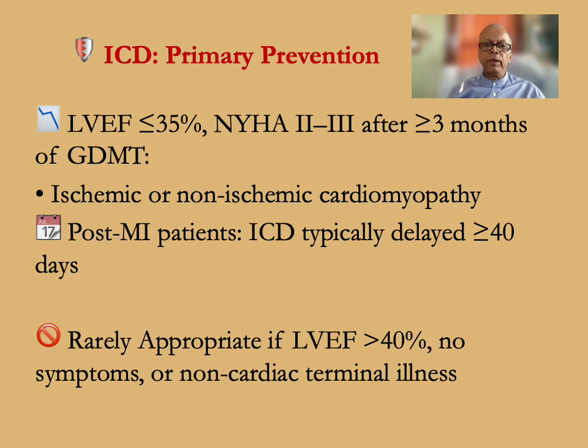ICD primary prevention: LV ejection fraction less than 35%, NYHA 2 to 3 after 3 months of GDMT. It can be considered for ischemic or non-ischemic cardiomyopathy. In post-MI patients, ICD should typically be delayed for over 40 days. Rarely appropriate if the left ventricular ejection fraction is greater than 40%, there are no symptoms, or there is a non-cardiac terminal illness.